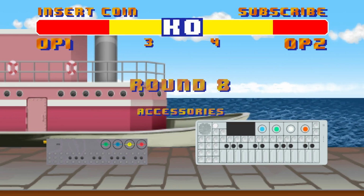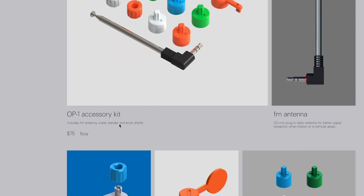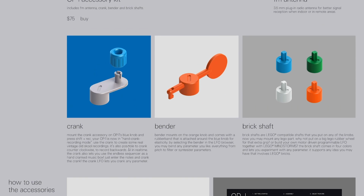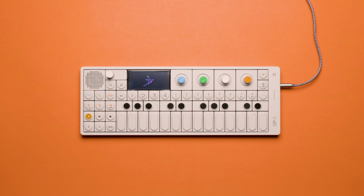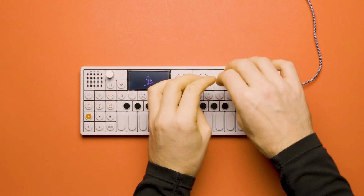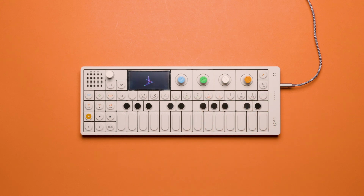Round 8, Accessories. Fight. Not many musical device manufacturers release as many accessories as Teenage Engineering. And similar to Apple products, TE offers a variety of well-designed accessories at a premium price point. With the OP1, TE released several accessories including an antenna and various cranks and pulleys to operate the device's 4 primary encoders. The overall theme of the accessories seems to be to add fun and experimentation when using the device. But the release of official TE OP1 accessories has slowed down and their focus appears to be on newer devices.